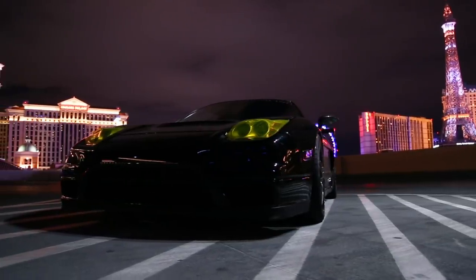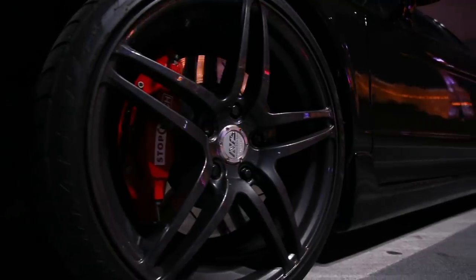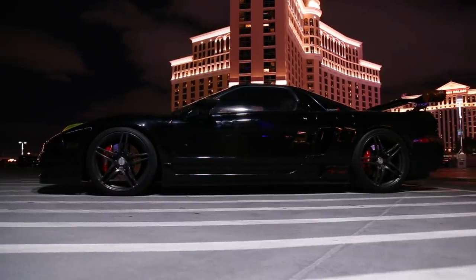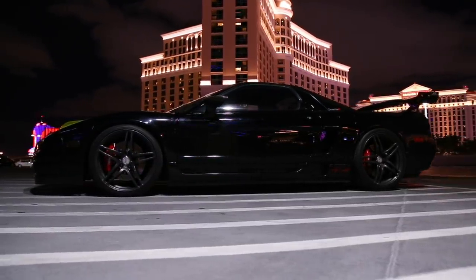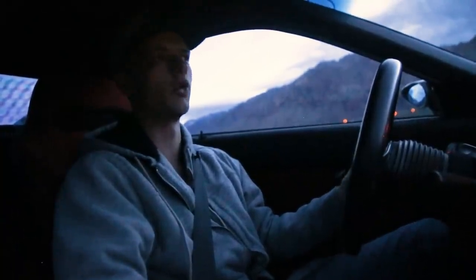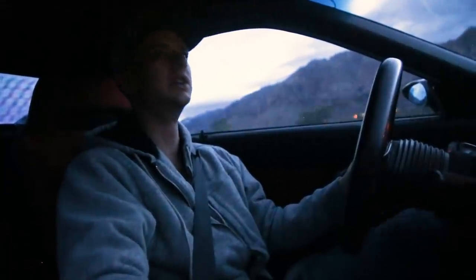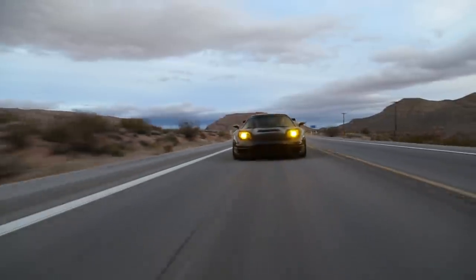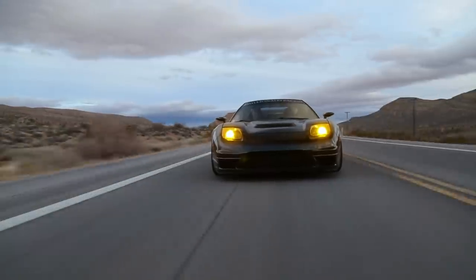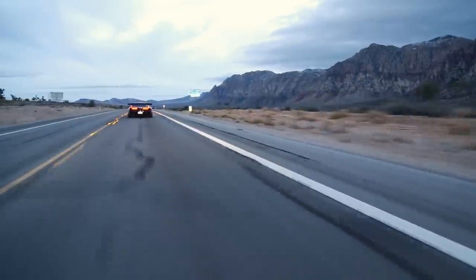You guys know I own a second generation MR2, which is a very affordable mid-engine sports car. It looks pretty exotic, but it's not an NSX. The NSX is like the ultimate Japanese mid-engine sports car, or supercar if you want to call it. And especially with the power level and modifications that Steve has done, which I will demonstrate in one second, it's definitely a supercar. 3,500 RPM.